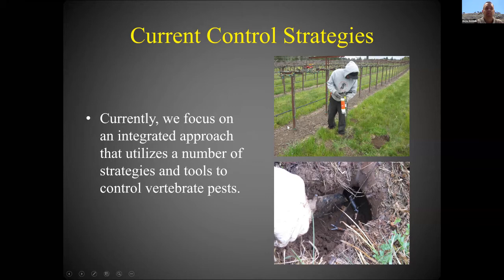But keeping on the current theme, we've basically introduced some of the different species that I'm going to be talking about here today. So now it's time to segue into how we want to manage these species. And it's important, as we go throughout this presentation, to keep in mind that we always want to try to focus on utilizing an integrated approach.